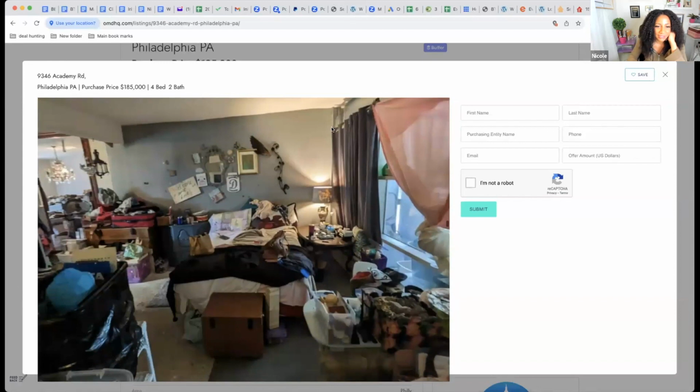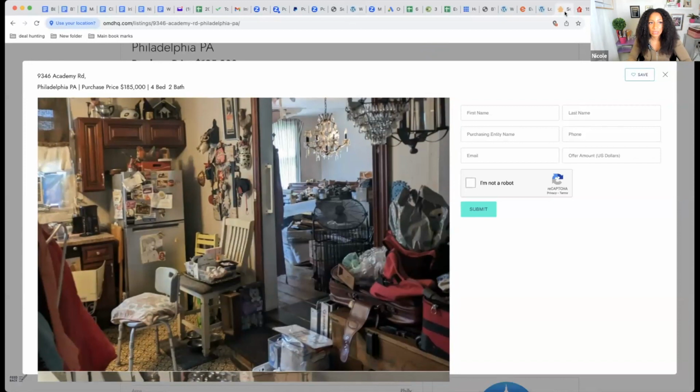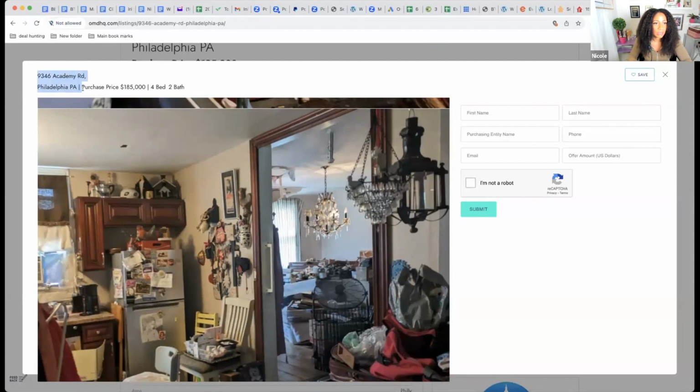Yeah, they're definitely some version of hoarding. Let's look at the ARVs of this. What's the address now? See if this is even worth our time.